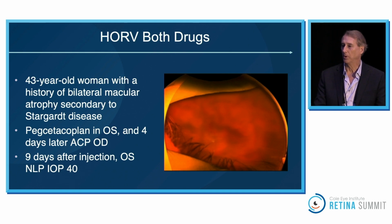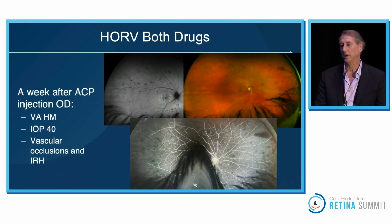It has occurred in both eyes, with both drugs, in 2 different eyes of this one patient with Stargardt's disease who received pegcetacoplan here in this eye and basically went LP about 9 days later. But 4 days after the first injection, the patient received the other drug, ACP, and developed a similar but milder case of occlusive retinal vasculitis. Fortunately, this eye recovered.